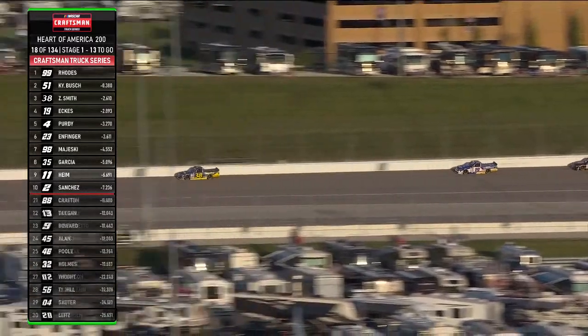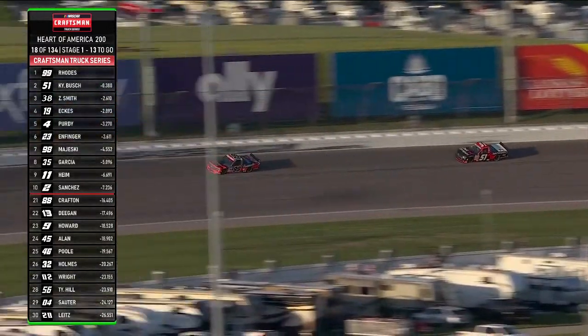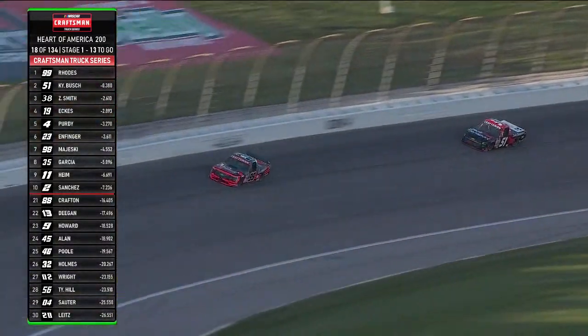Yeah, 99 and Ben Rhodes, he's able to hold off Kyle, keeping about 6-8 truck lengths between them. As you see there, racing down in the corner, Ben's running just as high on the racetrack. They're running about the same line.